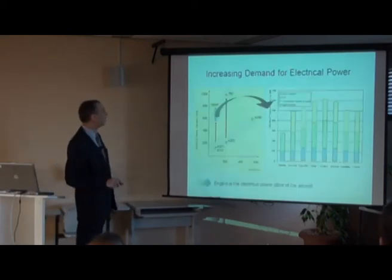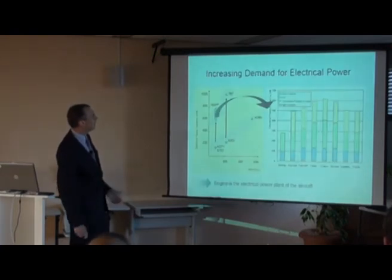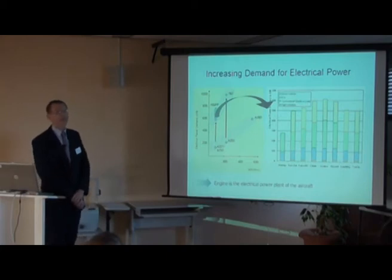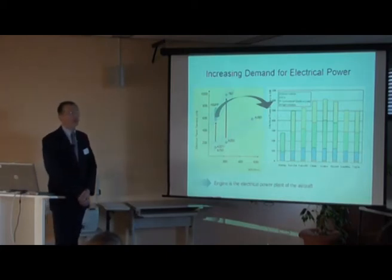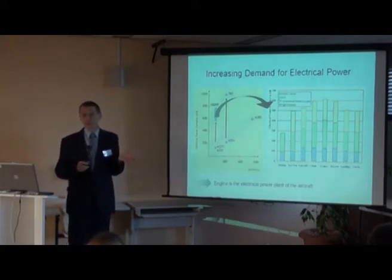It's a need for all of this. And finally, I think I will skip this due to time constraints. Future aircraft might have a different architecture for how the energy in the aircraft is distributed.